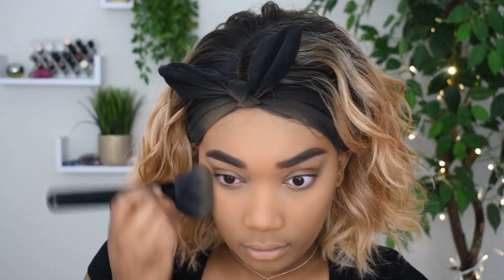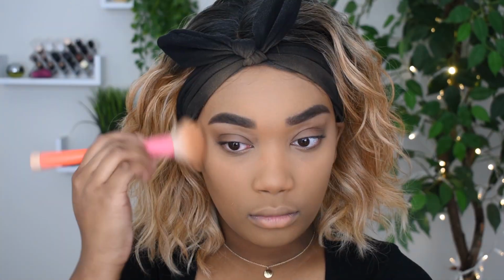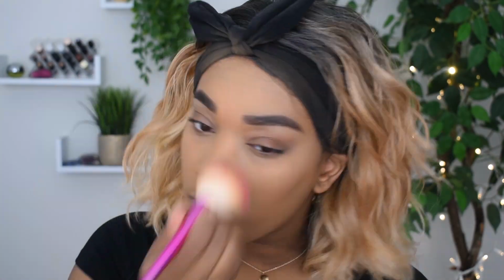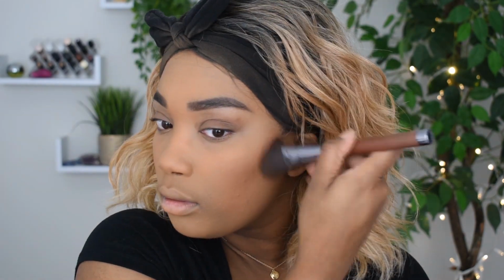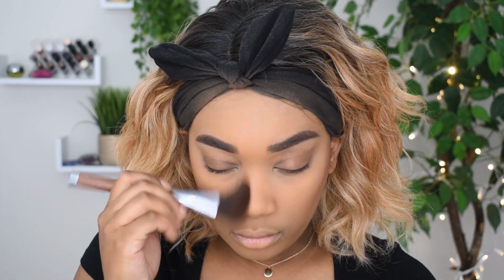Going back to the primer though, I think that my skin looks really pretty and smooth. So now I'm going to be going through the rest of my face routine really quickly, just speeding through it, because I know that you guys already know that I'm going to use the same exact products that I already use. So I'm just going to do a nice time lapse through all of this. So I'll see you guys when I start doing my eyeshadow look.